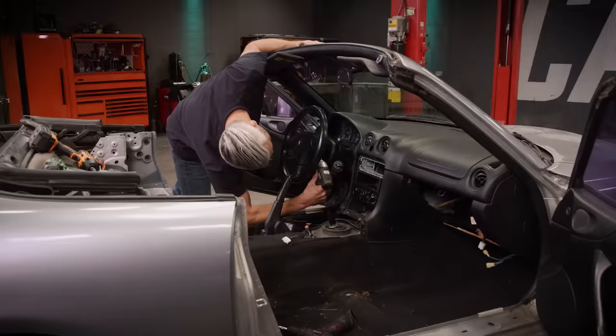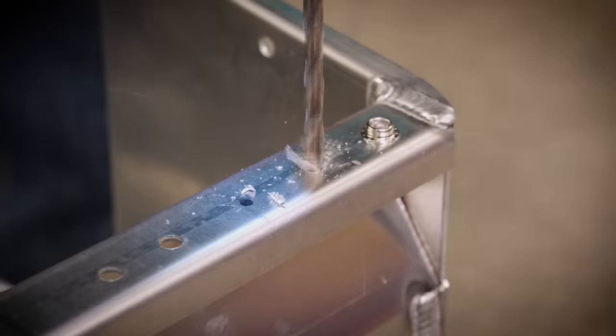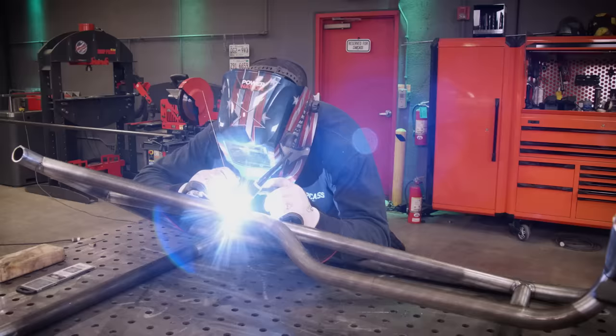Today on Carcass, we start tearing into the interior of our Spec Miata race car, getting ready to install the new racing seat. Then we build a custom roll cage to keep us safe when we're out on the track.